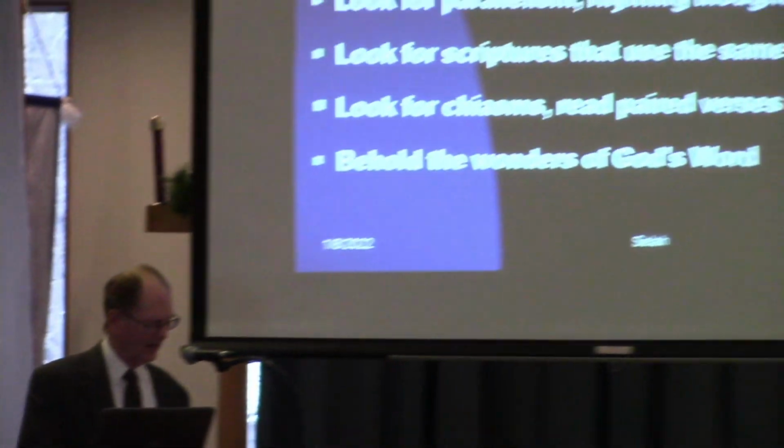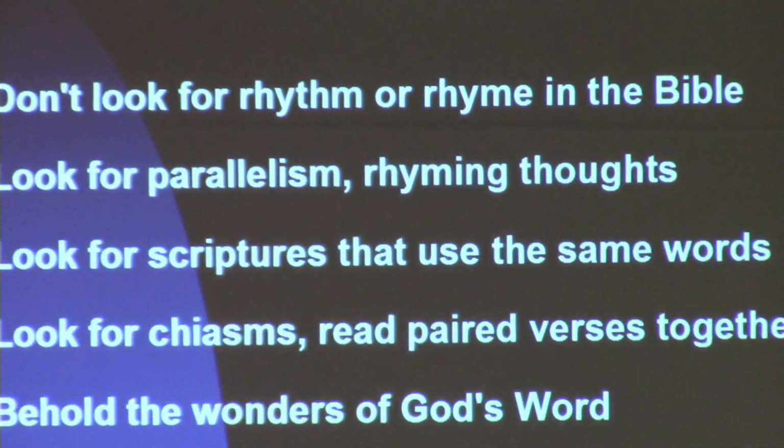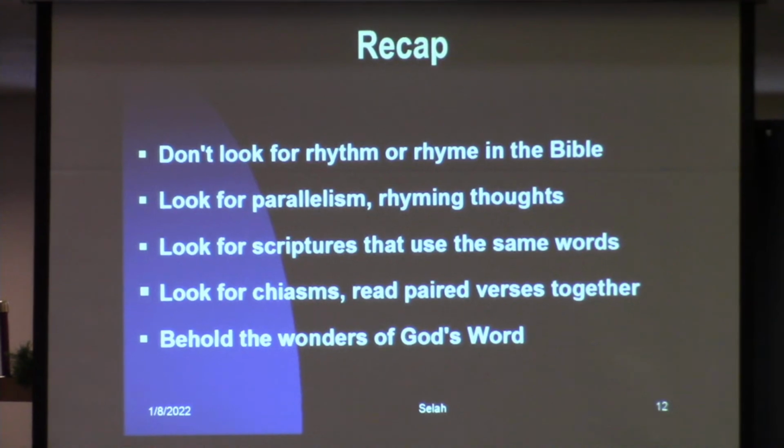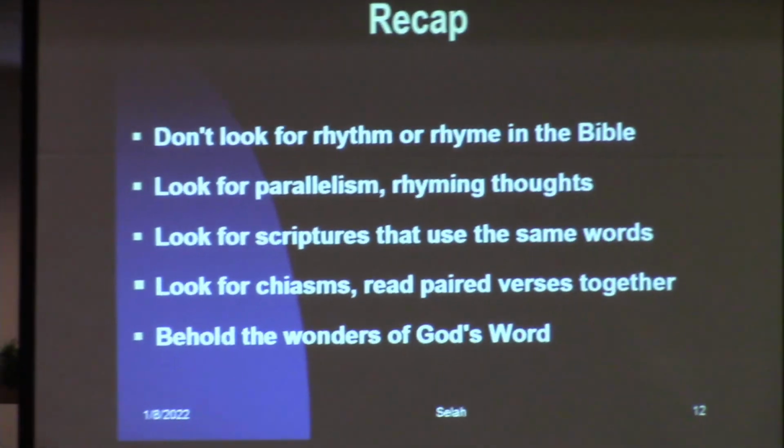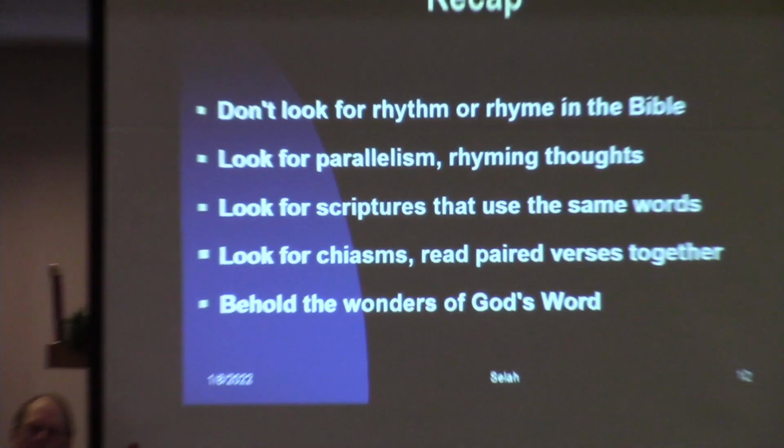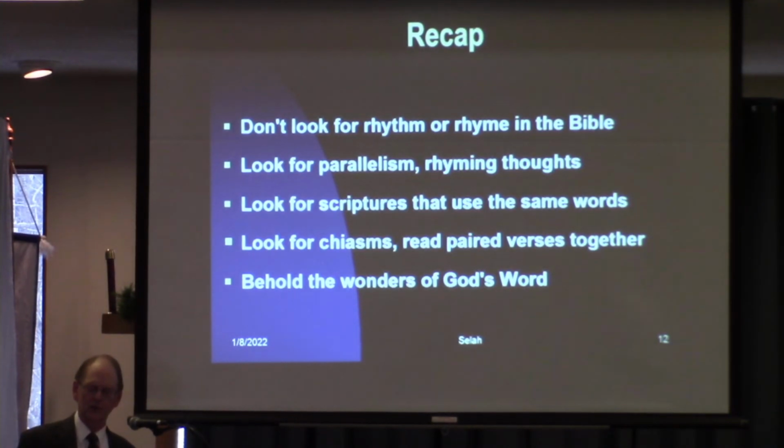So, to recap, don't look for rhythm or rhyme in the Bible. Don't do what I did. But look for parallelism, rhyming thoughts. And also, when you're looking at parallelism, look for scriptures that use the same words. You notice how we tied in Deuteronomy 6 or 24 with Psalm 67 because it used the same, let his face shine upon us. There's a lot of value, there's a lot you can learn from seeing two passages that use the same words.